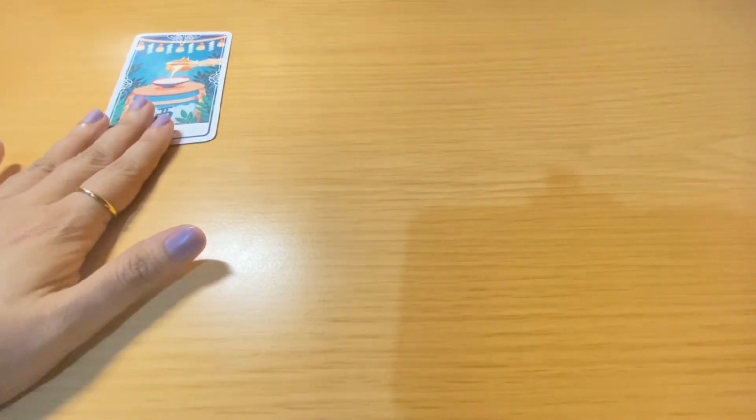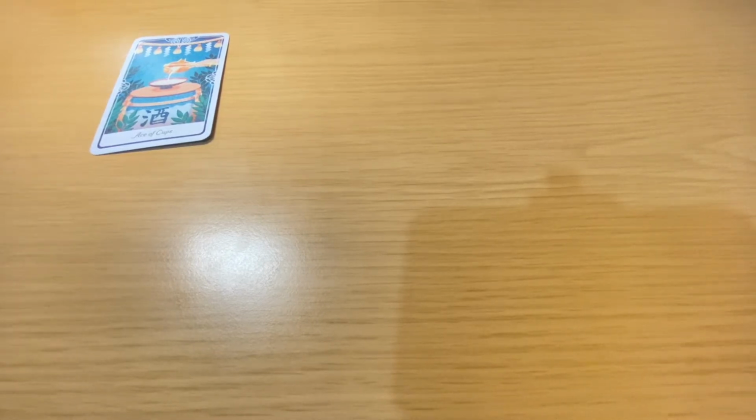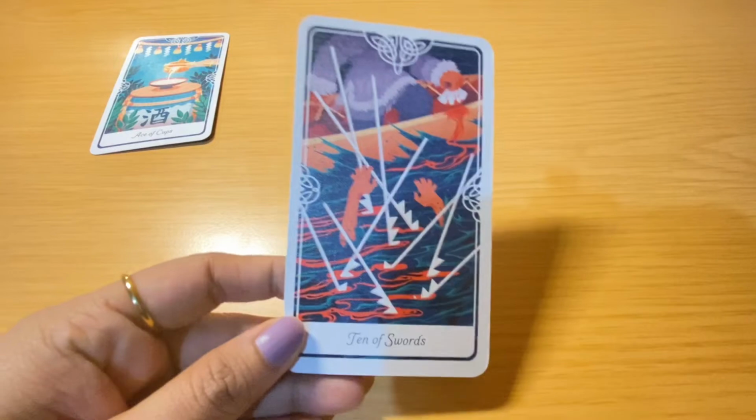Okay, now let's take a look at which area do you need to put closer attention to. Area of your life where you need to pay closer attention. Oh my god. Oh guys, why are your cards falling down so much? Sorry, that's my chair, it creaks. Sorry. Okay, we have the 10 of Swords.